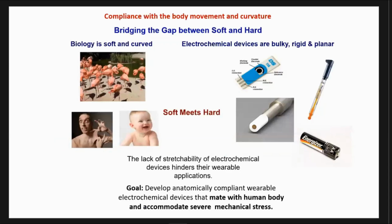But the challenge, as I mentioned, is that traditional electrochemical devices like batteries or your pH glass electrode are very rigid, very bulky, very planar. Our body is very soft and curved. If you visit San Diego Zoo, you'll see these flamingos. They are very stretchable. So we need to bridge the gap between the rigidity of electrochemical devices and the curvature and softness of biology. This is our goal, to impart stretchability and flexibility into our electrochemical devices.